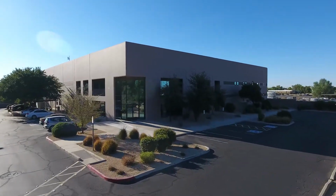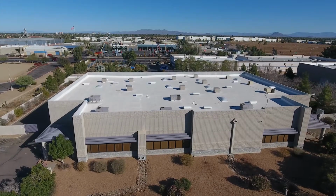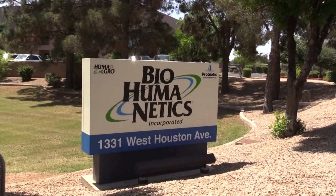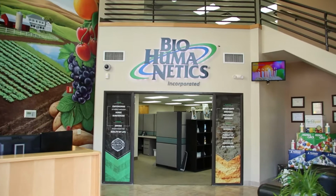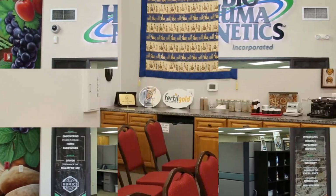In addition to our main building at 1331 West Houston Avenue, we have a second building about 3 blocks north at 1350 West Harwell. The main building on Houston Avenue holds the executive offices, meeting rooms, and production facilities for the Huma Gro, Turf, and Probiotic Solutions liquid products.